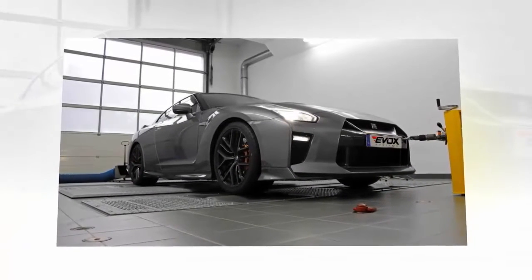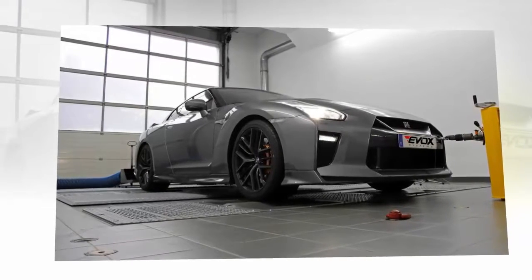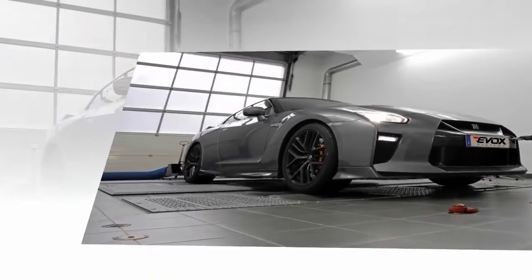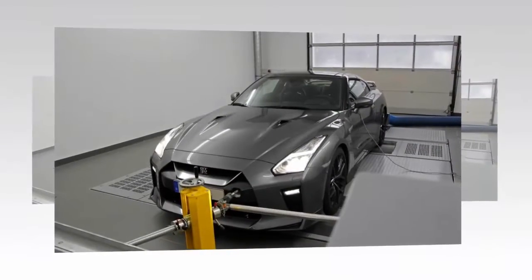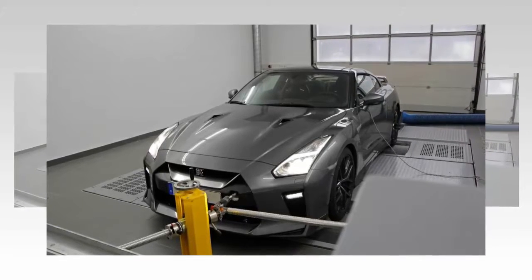You're going to have to pay close to $70,000 more than the GT-R Premium trim, but at least you get the extra benefit of having a reinforced hood, a more aggressive front bumper with layers of carbon fiber sheets, and redesigned canards installed specifically for the purpose of improving airflow and creating increased downforce for the car.